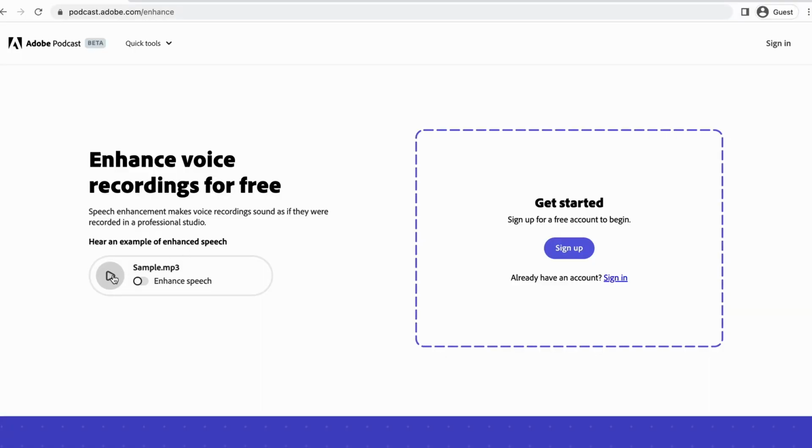While the whole platform is currently in beta and requires you to request access, Adobe is currently allowing anyone to try out one of its more impressive AI tools called Enhanced Speech. You just feed it an audio file containing any kind of speech, and it uses its AI wizardry to turn just about any speech recording into a professional sounding recording.